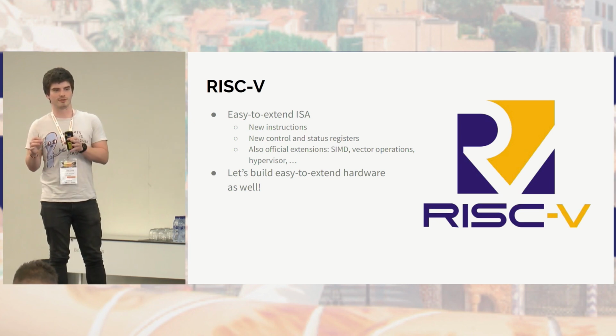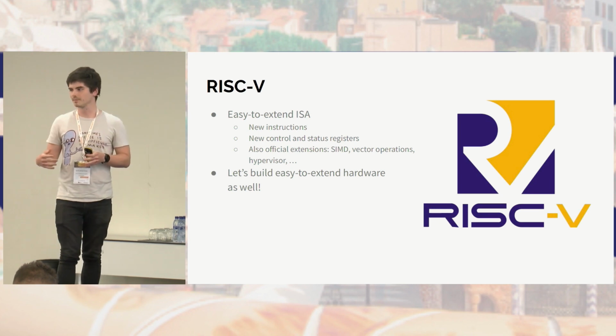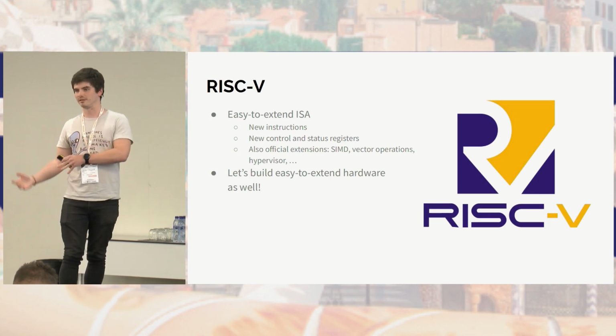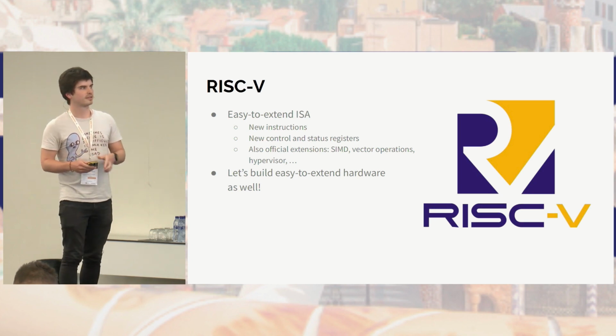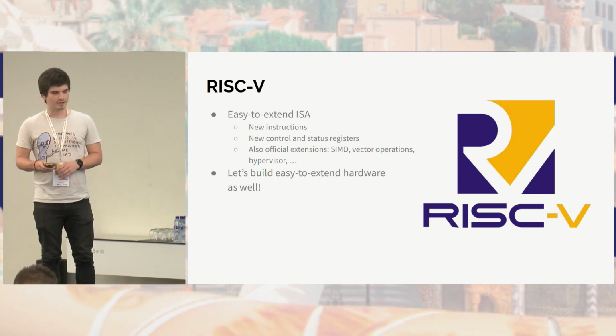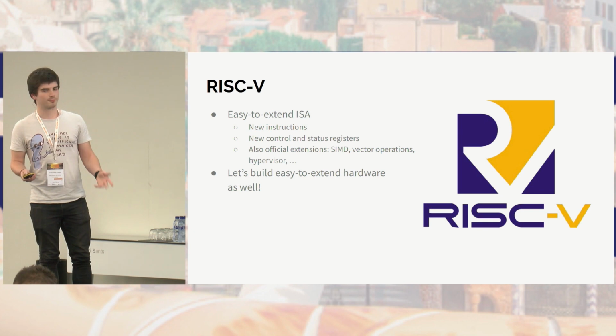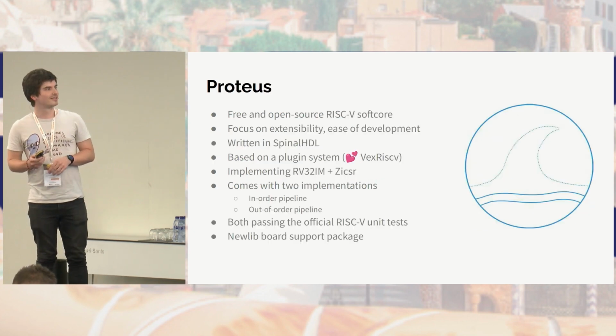So we thought it's nice that we have this easily extensible instruction set, but it would be great to have a CPU which enables you to take these extensions to the ISA and implement them easily in hardware, so that afterwards you can run some benchmarks, run some tests, do some evaluation, whatever your heart desires. So for this reason, we created Proteus, one of the many 32-bit RISC-V cores.